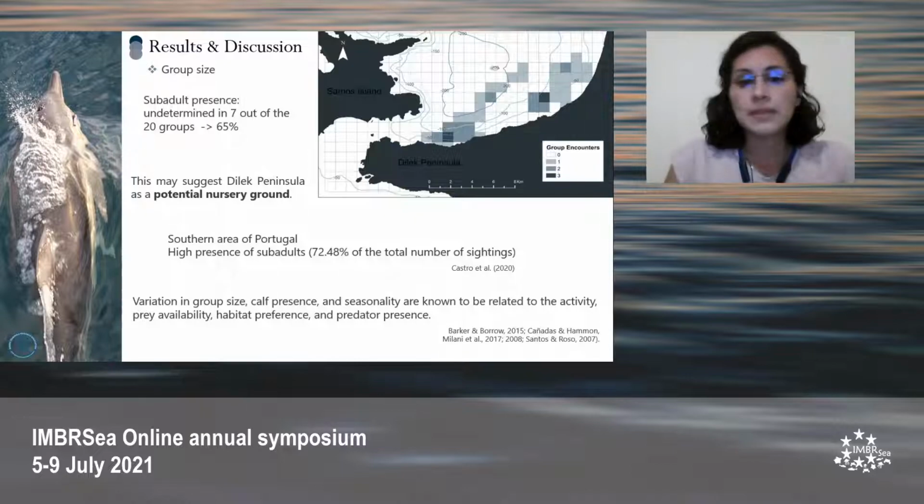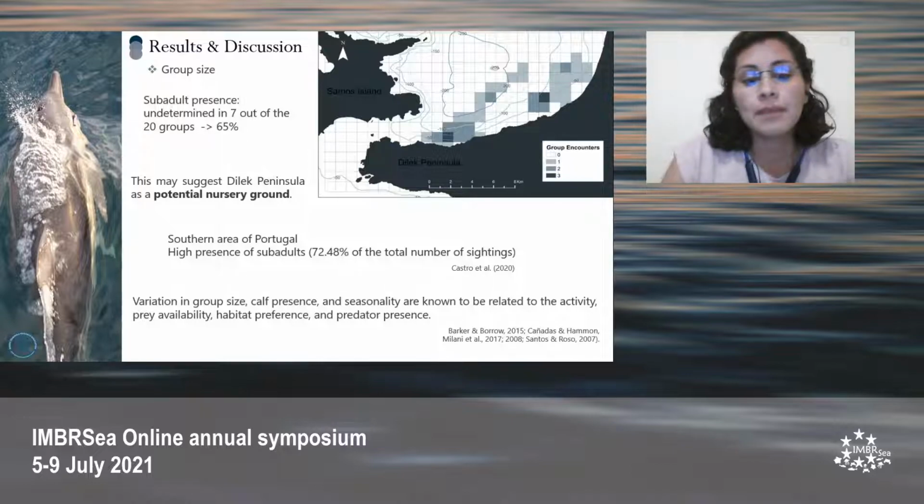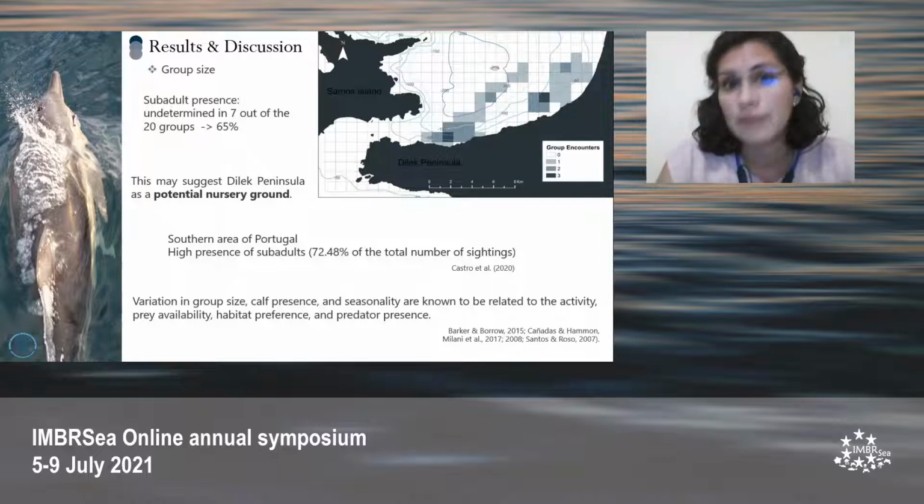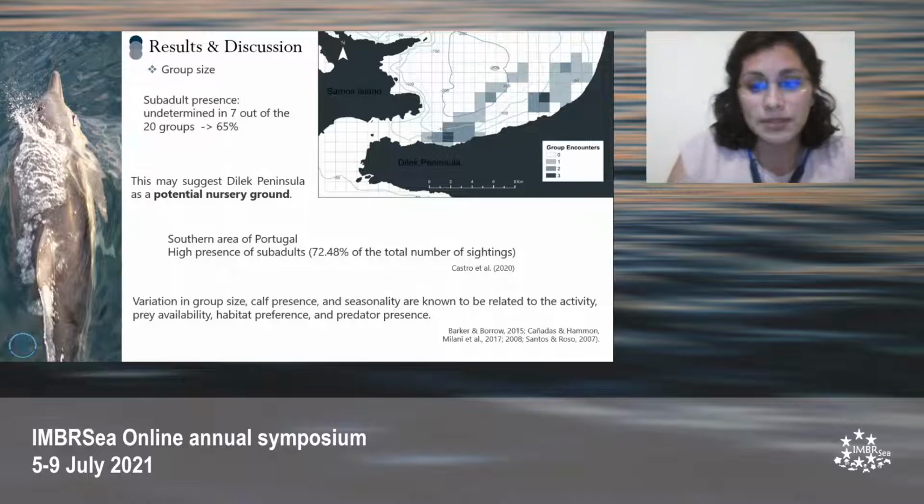Also, it could be the same situation as in Dilek, but we have to take into consideration that variation in group size, calf presence, and seasonality are not to be related to the activity of prey availability, habitat preference, and predator presence.